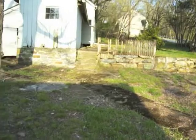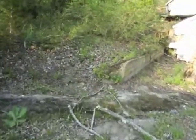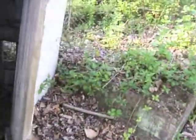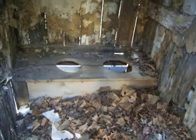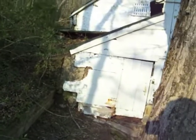Sidewalk. Of course, a sidewalk to the little house. You say you want to see in there? Well, let's go take a look. The door's open. Oh, look at that. It's a 2-holer. Man, this was a big farm then. Stone wall over to this building.